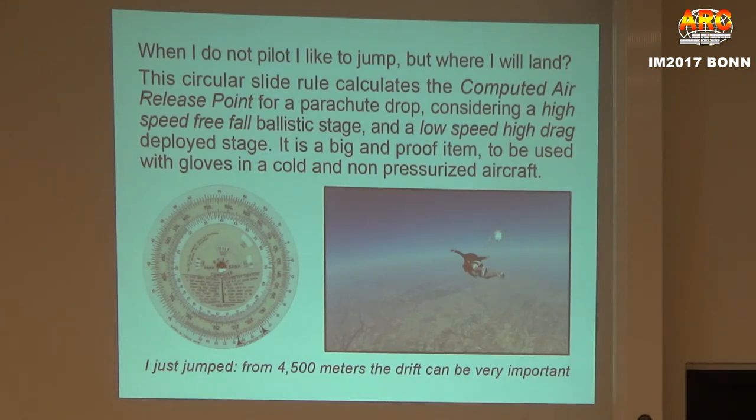When I do not pilot, I like to jump. But where I will land, that's another thing. A circular slide rule calculates the computed air release point for a parachute drop, considering a high speed free fall ballistic stage and a low speed high drag deployment stage. It is a big and foolproof item to be used with gloves in a cold and non-pressurized aircraft.